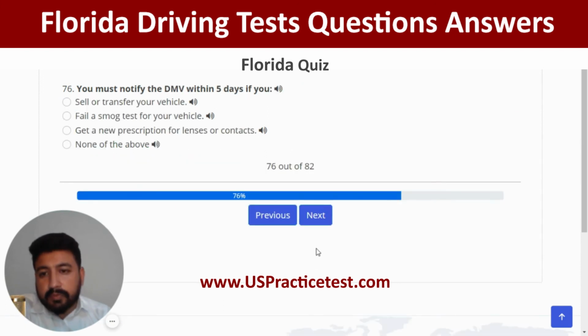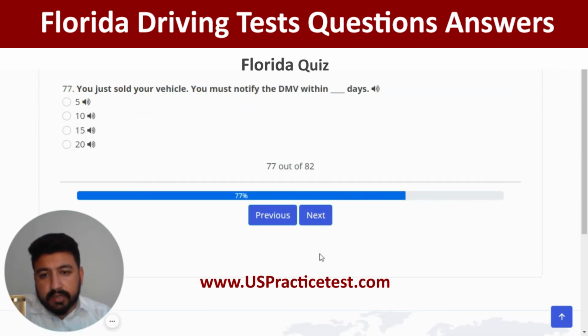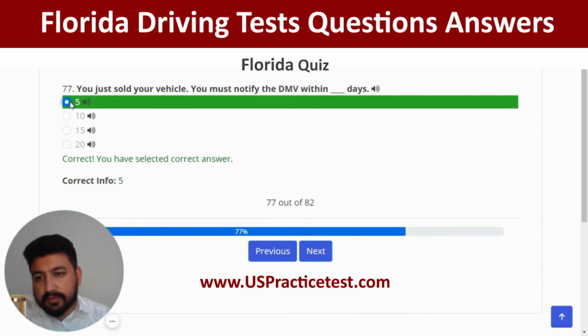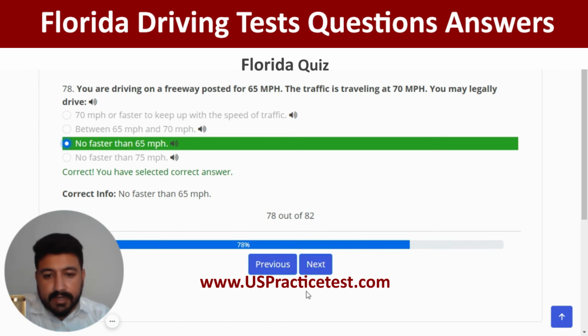Correct. And next. You must notify the DMV within 5 days if you sell or transfer your vehicle. Again, first option. Next. You just sold your vehicle. You must notify the DMV within how many days? The right answer is 5. Next. You are driving on a freeway posted for 65 mph. The traffic is traveling at 70 mph. You may legally drive. The right answer is no faster than 65 mph. So third option, correct, and next.